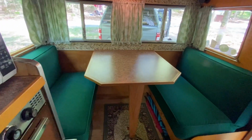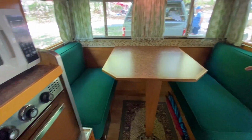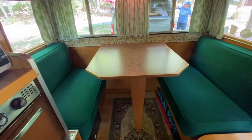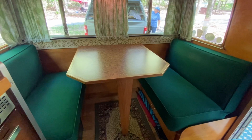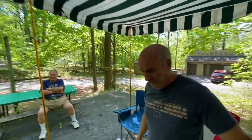I like that you have a separate seating area so you don't have to break down your bed every time. This is a bed also. Right, so I sleep on that one and she sleeps on this one. I thought you both squared up on this one. When we go camping, this is our vacation from each other. So we sleep in two separate beds when we're camping. That's so funny.